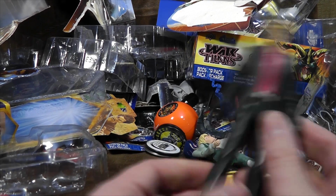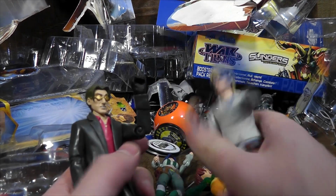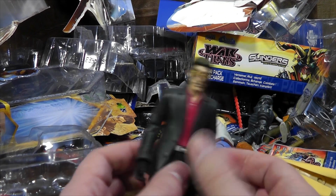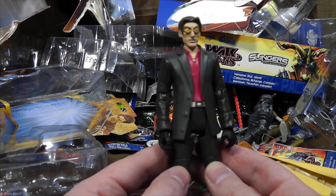All the rubber stuff works well. You've got the good leg articulation. All the arm articulation is strangely prohibited, which I don't quite understand. But yeah, these are really nice figures. If you're into this cartoon, they would be nice figures to have, one imagines. But I'm not even 100% sure it is a cartoon. I'm just guessing by the way they were packaged.